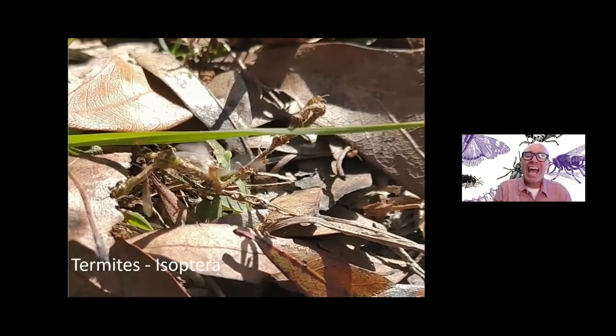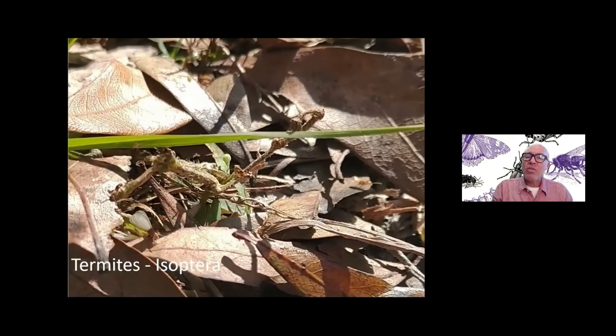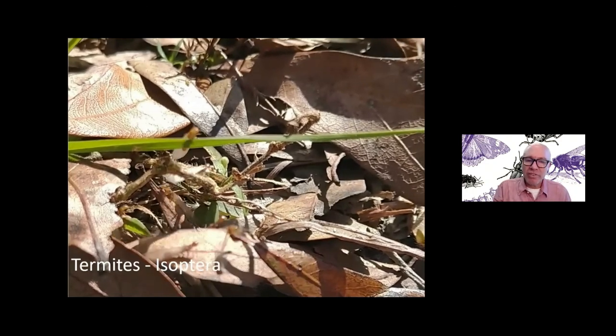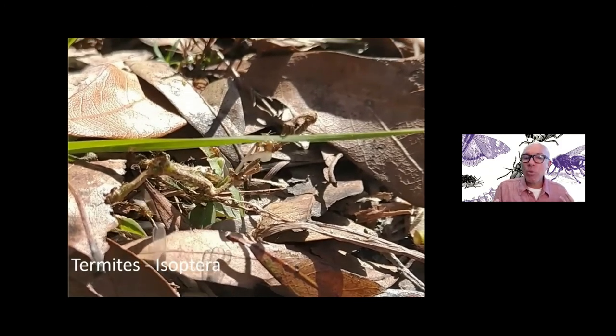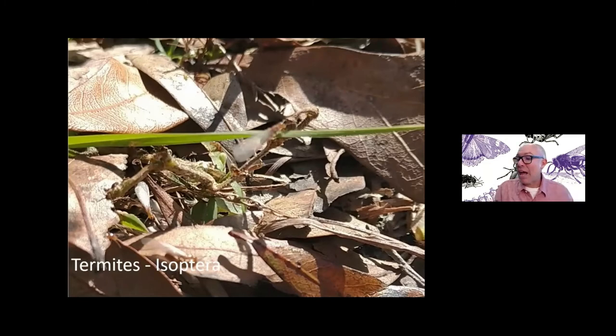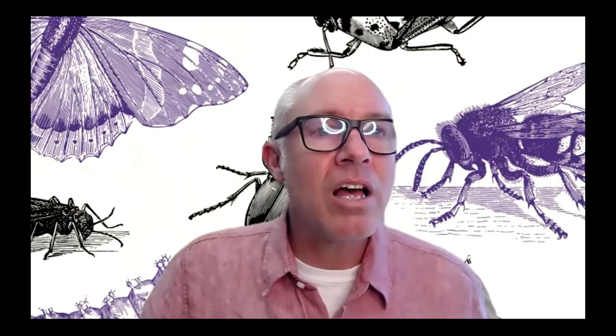So a particular caste is produced that doesn't eat its way through wood. Instead, these larvae are brought towards the surface where they go through their last molt and emerge with these wings that they use to fly off and start a new colony. And that colonialization has led to a difference in the sizes and jobs of different members of the colony.